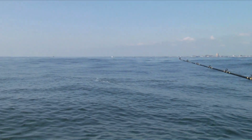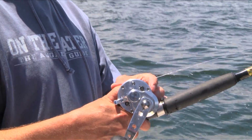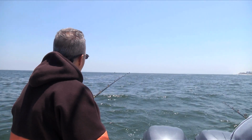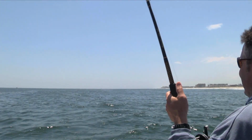So here you have a bass crashing a bunker right now. Come on now. That guy's getting teased a little bit. Something's bothering him. See that right on the surface back there? That's a fish. Come on now. That's got to be a fish. Looks tight. Yeah, that's tight now.